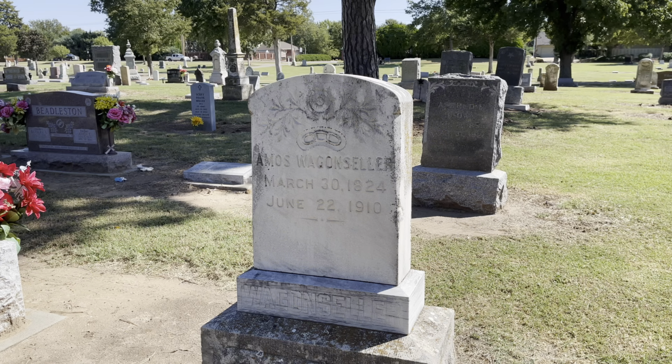You can see the growth all over these stones. I can't even read that one. So I think before I leave, I'm going to cut my walk short and come over here and get these ones cleaned up a little bit.